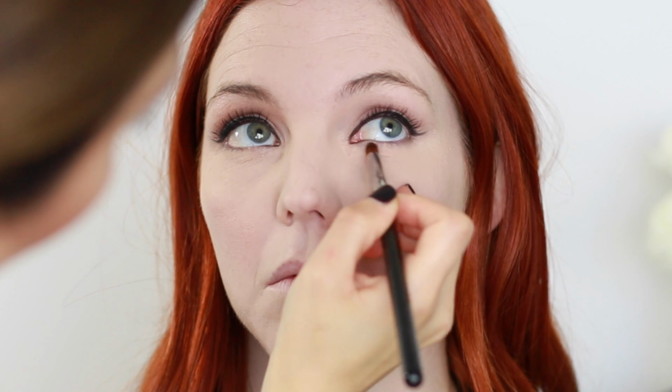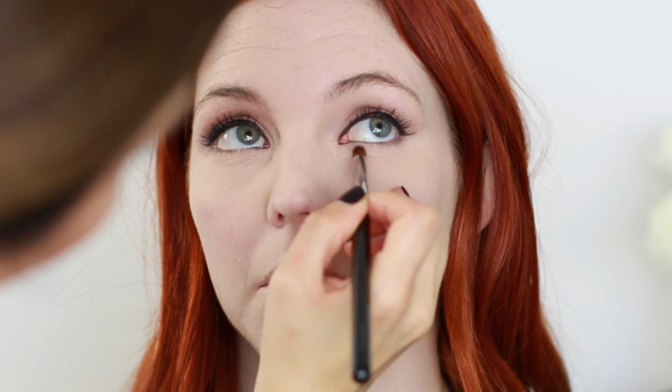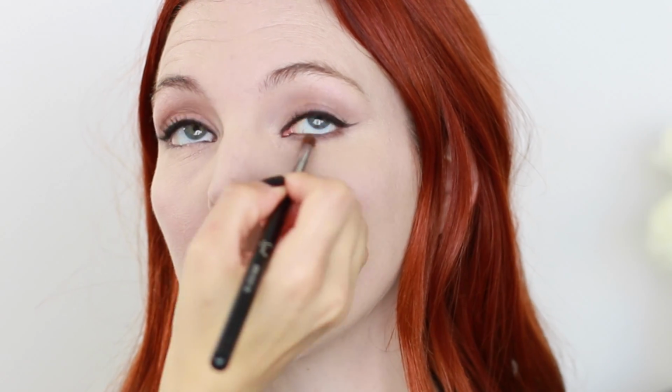Alright, moving back to the palette, I'm grabbing a soft brown color and applying this under her eye area to kind of smoke it out just a little bit. This is going to be a natural look, so I'm not going to go too overboard, but just a little bit of shadow helps elongate the eye and also makes the eye look a little bit bigger.